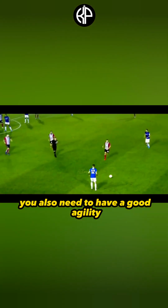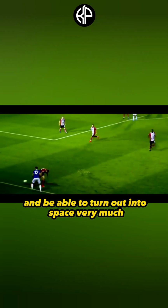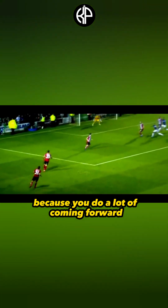You also need to have good agility, quick feet, and the ability to beat the defender and be able to turn out into space very well, because you do a lot of coming forward, and have to come back and retain possession.